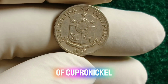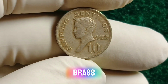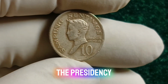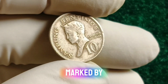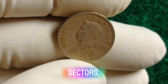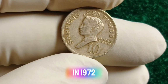The choice of cupronickel made the coin durable against corrosion while giving it a silvery appearance that contrasted with the lower brass denominations. In 1968, the Philippines was under the presidency of Ferdinand Marcos, who had taken office in 1965. This period was marked by infrastructure development, economic growth in some sectors, and early signs of political tension that would later lead to the declaration of martial law in 1972.